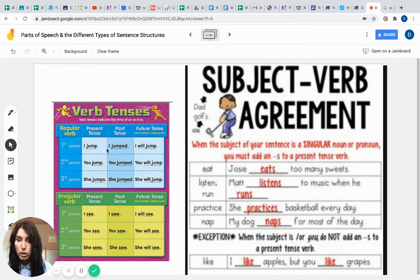This is showing you how you could take first person, second person, and third person and change that with a regular verb and then change it with an irregular verb. I talked briefly about that. There's also irregular verbs. So this is showing you first person using the word jump. You would say, I jump if it happened now. If it happened in the past, you would say, I jumped. And if it happens in the future, I will jump. Does this ring a bell? Okay, this is where we start to forget.